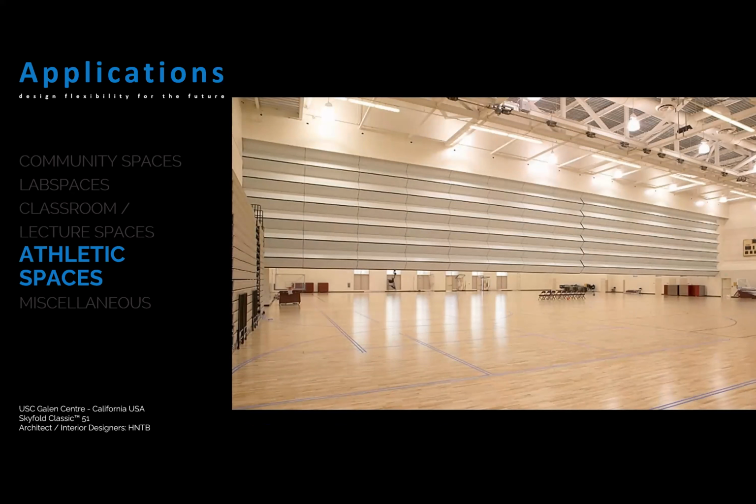This happens to be one of the two longest walls in California, 147 feet long at USC's Galen Center. This is the athletic training center there. These were installed in 2005, so back to the durability. These are still operational to this day. With all the basketballs and volleyballs hitting it over the last decade and a half, they've had to do some refurbishment of some panels and some trim pieces, but still original motors and components from the 2005 install.